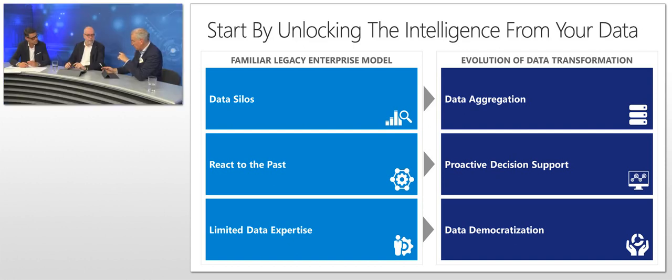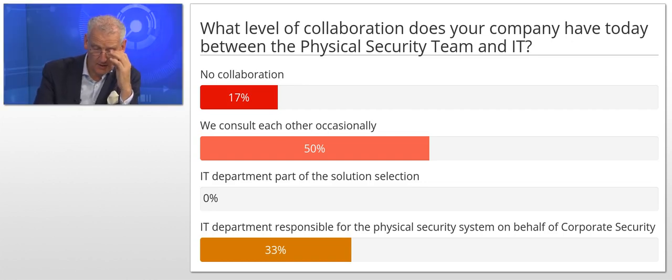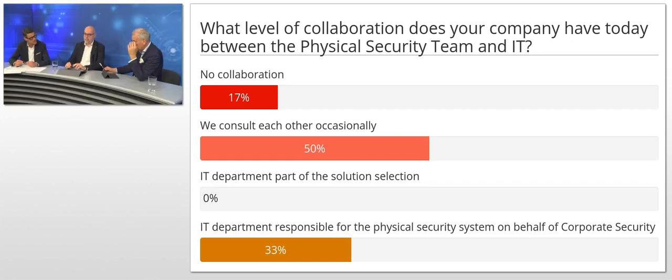Okay, so we have poll question number 2. What level of collaboration does your company have today between the physical security team and IT? No collaboration, 17%. We consult each other occasionally, 50%. IT department part of the solution selection, 0, and IT department responsible for the physical security system on behalf of corporate security, 33%.